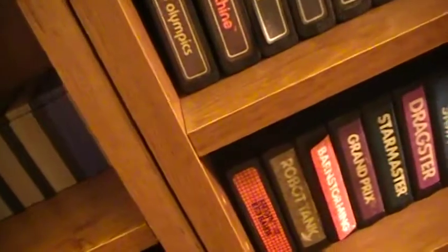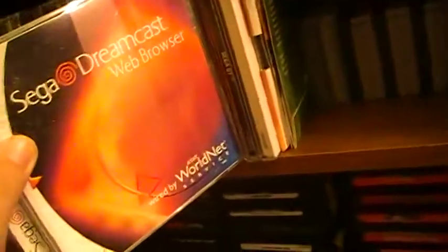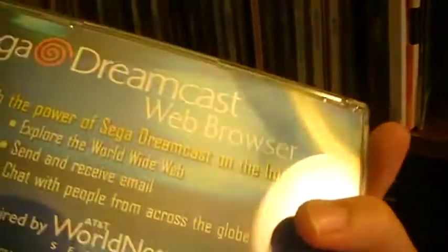Right here, I have the internet browsers for the Dreamcast. Oh wait, where's the internet browser? Where's that thing? Is this it? Nope. Oh, that's the internet. Oh, here it is. Here's the web browser. Sega Dreamcast internet browser. I doubt this still works, though. Because we all have internet on our Wiis and PS3s and 360s, I don't think we need one of these now. Anyway, Game Boy original games.